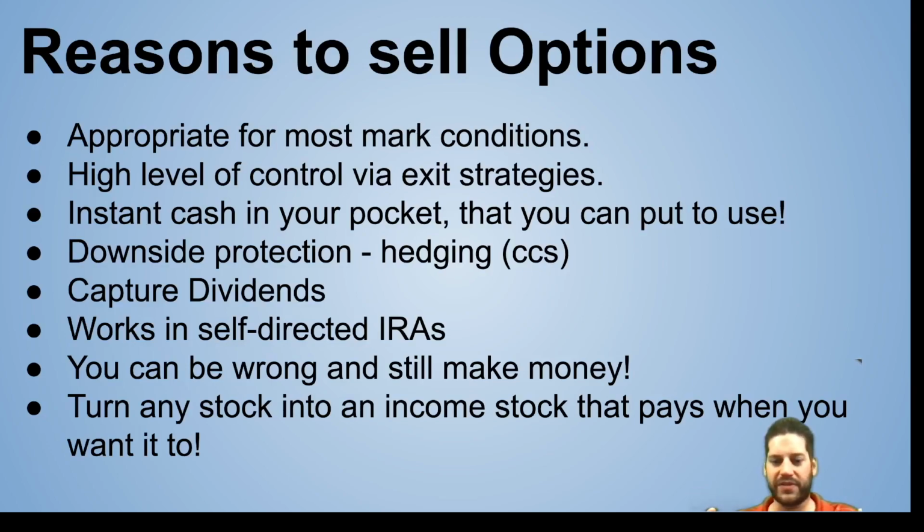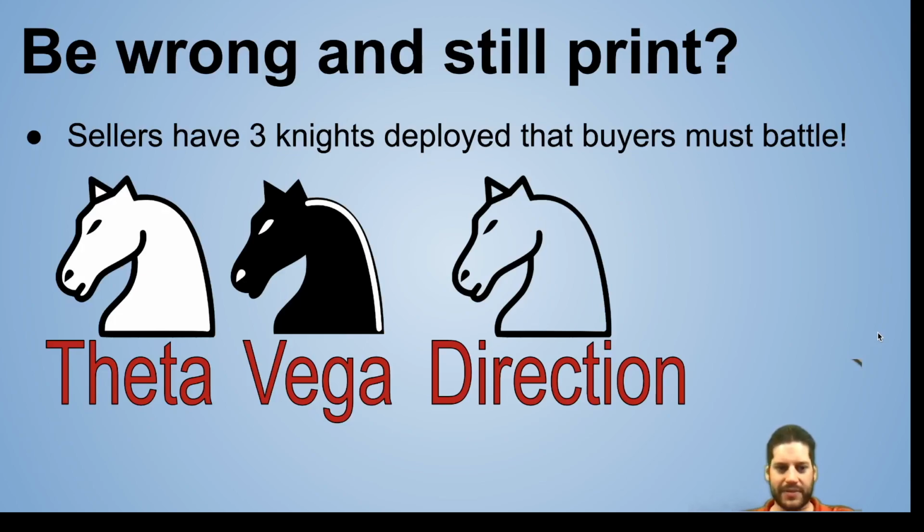Using the same principles, like I play Netflix a lot. I'll sell a monthly contract on Netflix. I get that income from Netflix. Not a dividend stock, but here I am making monthly income from Netflix. I mentioned that you can be wrong and still make money. Well, I'm going to go into why that happens.